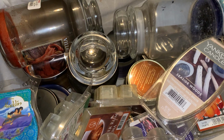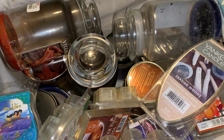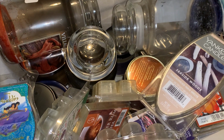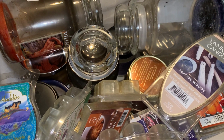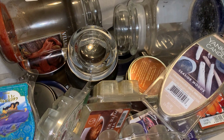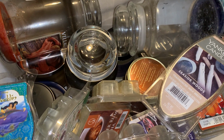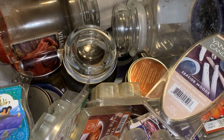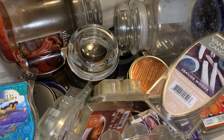So today I have my September 2020 home fragrance empties. This is all wax melts as well as candles. September was a big month for me. This is my month of transition where I get to start burning my fall scents, and I have to say I have fully embraced fall. I have loved and enjoyed this month so much by having the change in scents.